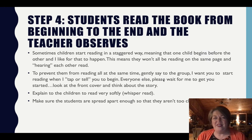So that leads us to step 4. At step 4, the students read the book from the beginning to the end, and the teacher observes. Now, sometimes students don't start in a staggered way. And I really like for them to be staggered because I don't want them all to be reading at one time. So I don't want them on the same page because if they do, then they're just echo reading. So if somebody is caught up to someone else, I usually say, stop just a second, or I'll talk to them, ask them a question.